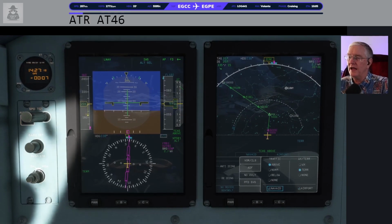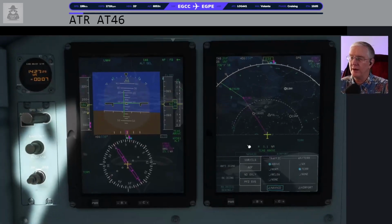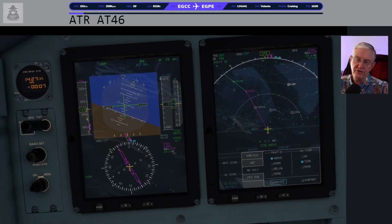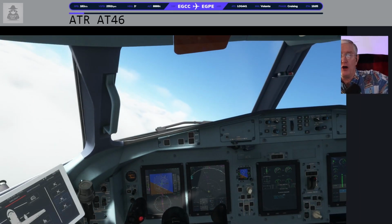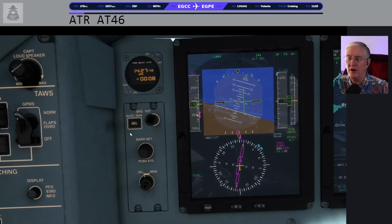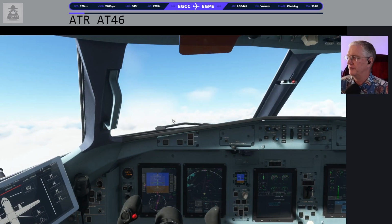ATC has just called and said, hey, you're direct to Ribble. So go to DTO, Ribble, and execute. We are now direct to Ribble. And as you can see, because I'm in manage mode, now all of a sudden it's dropped me down to 160. So if I wanted to climb at 240, if ATC said, no, you climb at 240, if you're doing the ATR's version of managed mode, you would have needed to click the button and change this from pink to white. And that's manual mode.